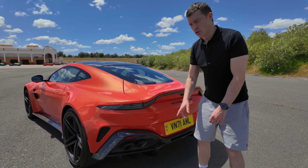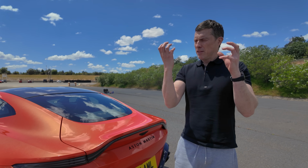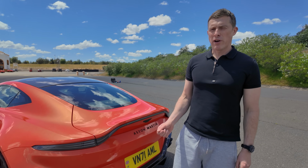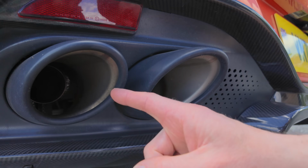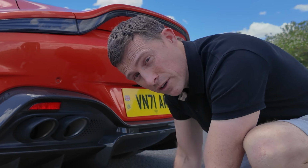Okay, let's talk about the exhaust. Big problem on the old Vantage was that the exhaust looked really small. Now there's a story behind that. You see, when they designed the car, the exhausts weren't supposed to have this rounded edge. However, for safety regulations, they had to fit that, and it made them look smaller than they would have otherwise looked. However, they made them bigger here, but if I look closely, you'll see they're a bit of a lie, because the real exhaust pipes are in there, and they are slightly smaller than you'd imagine.